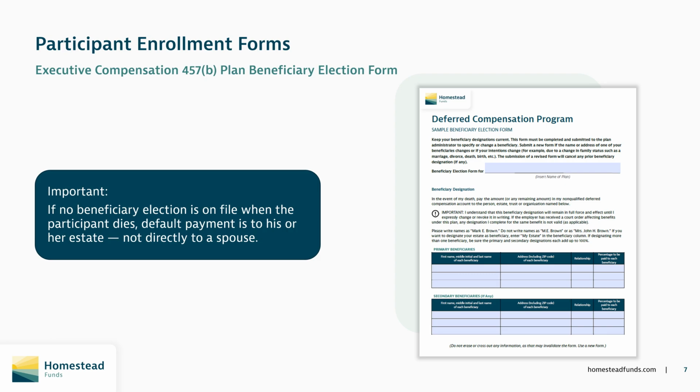The last form is the beneficiary election form. Unlike qualified retirement plans, 457B assets do not immediately default to a surviving spouse upon a participant's death. Without an executed beneficiary form on file, these assets will be subject to your local probate process. We recommend collecting this form up front with periodic reviews by the participant, especially in the event that something changes in their life, such as marriage, divorce, death of a spouse, or the death of a designated beneficiary.